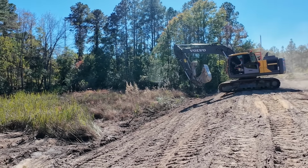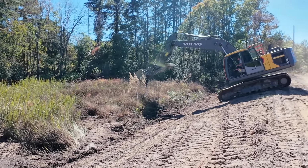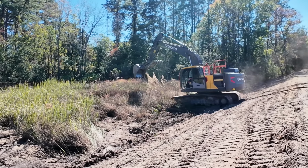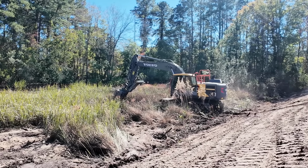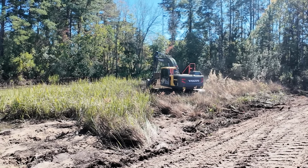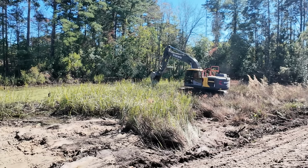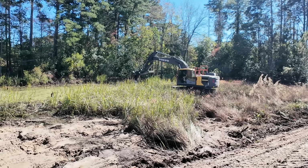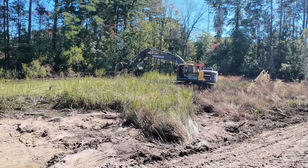Trying to see what the bottom feels like. It's pretty good right there. Pretty good right there. It's pretty solid. Soft over there. I can get all the way to right here. Okay, he said he can get all the way to right there.